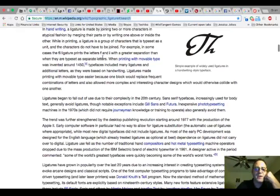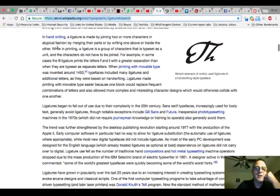Okay, right here. In handwriting, a ligature is made by joining two or more characters in an atypical fashion by merging their parts or writing one above or inside the other, while in printing, a ligature is a group of characters that is typeset as a unit, and the characters do not have to be joined. For example, in some cases, the F-I ligature prints the letters F and I with greater separation than when they are typeset as separate letters.